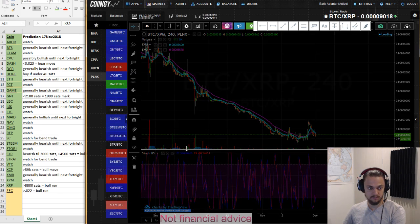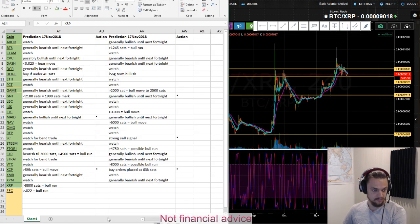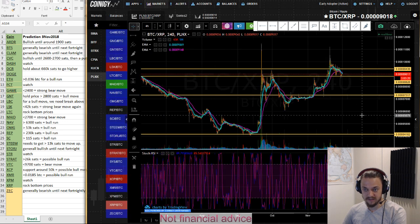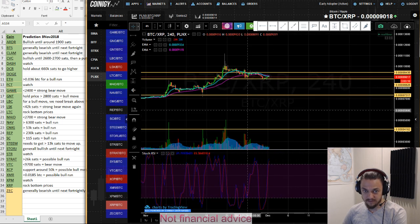Just quickly, Ripple first. Nice, this is looking good. I do remember that I bought some Ripple back here. I put an asterisk there. I mentioned rock bottom prices. That was back on November 3rd, right here. And it's jumped up nicely since then, and it continues to as well, which is nice to see.